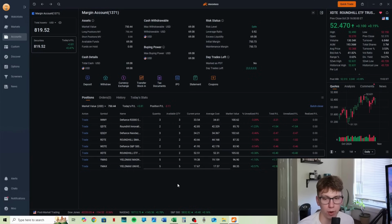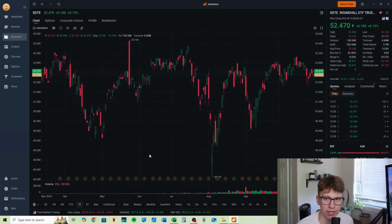This one is up 0.38%, which has made us 40 cents in the account, and we can see this one has been trading well. This is a chart that I'm really surprised about because this is like a normal stock chart. It doesn't have decreasing value over a long period of time. You can kind of see what happens when the market swings and whatnot.